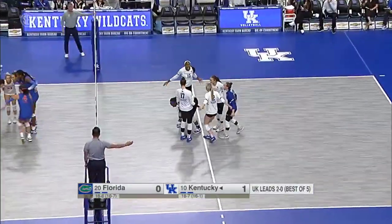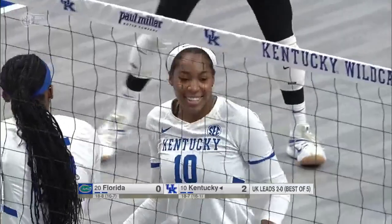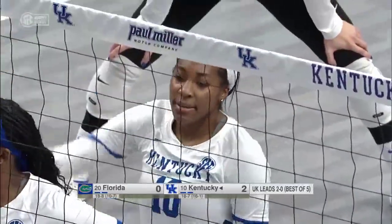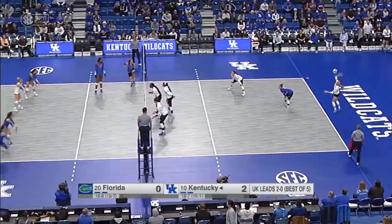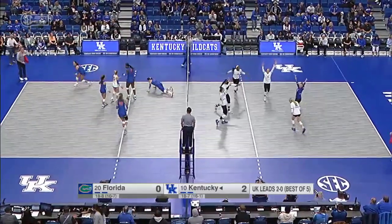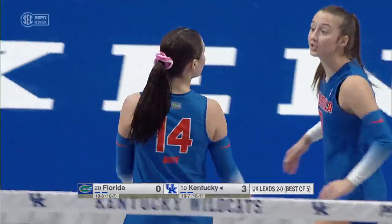And how about rejection the other way? Reagan Rutherford right behind Aaron Lamb and kills. Throw in a block and a dig, and now 9 scores on the day for Reagan Rutherford, and a quick 2-0 start for the Cats in frame 3. Ricochets off the net. Florida trying to recover. Muff bounces it away, and now Kentucky is like a different team here in the third set.